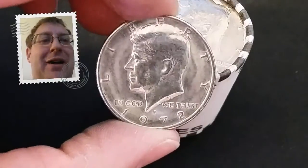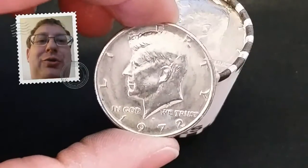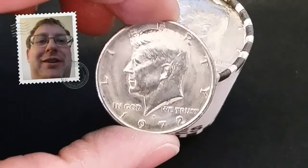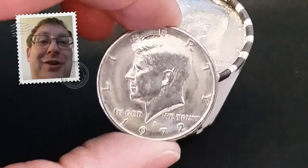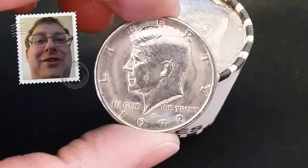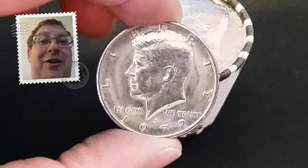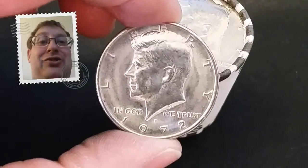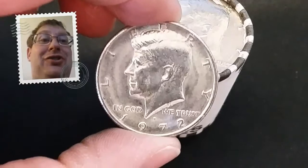I like to pull out worn out coins, and I like to study in general what produces the condition that I'm looking at. What's interesting about half dollars is they were used in slot machines, so you'll see a lot of the coinage from a certain era, like in the 70s, totally beat up, in just horrible condition.